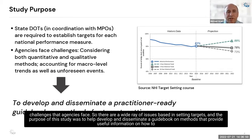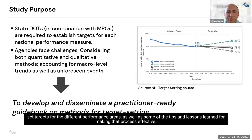And the purpose of this study was to help develop and disseminate a guidebook on methods that provide useful information on how to set targets for the different performance areas, as well as some of the tips and lessons learned for making that process effective.